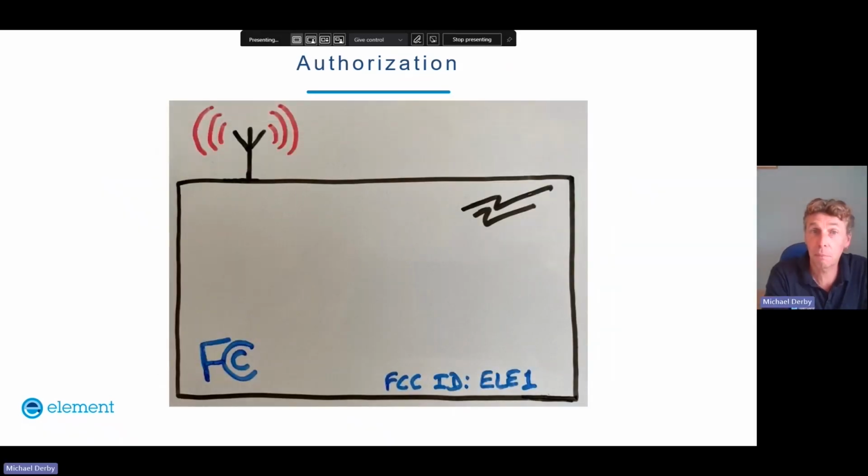Now let's imagine that that product has also got radio communication in it. So they've certified it. So it's got an FCC ID on the product because it's a transmitter, and it's got an FCC SDOC logo for the electronics.